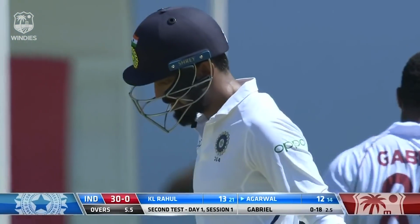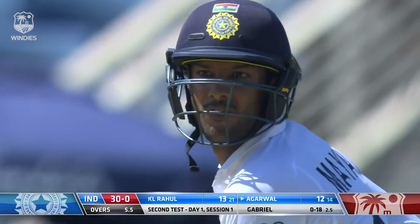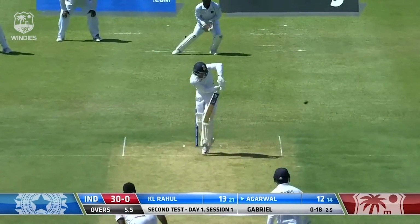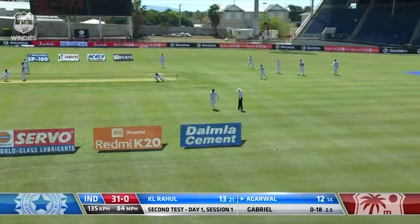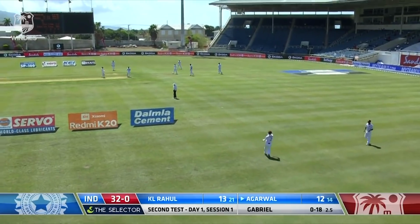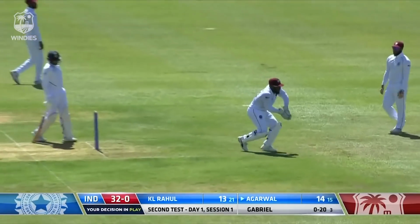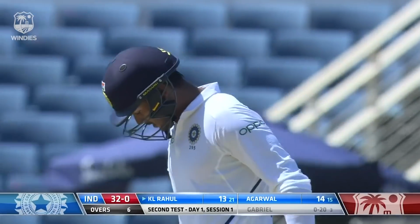Three runs. Past short leg, Hetmyer on his bicycle after it. Gabriel on his haunches again.